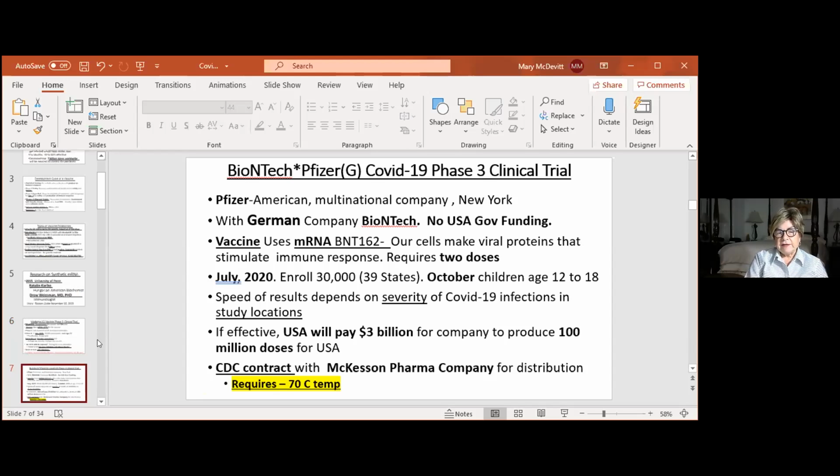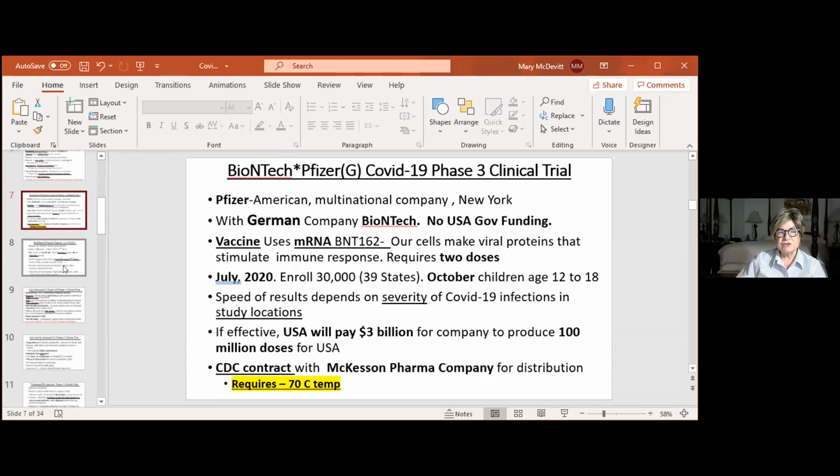Okay, our government already has contracts with Pfizer to provide 100 million doses for the United States once this is approved by the FDA. And also our government, through the CDC, has contracted with McKesson to distribute this vaccine because again, this is the one that requires a very, very cold temperature for transport and distribution.